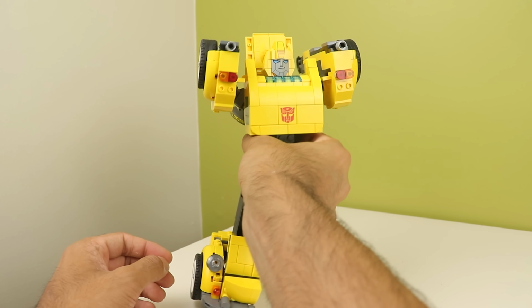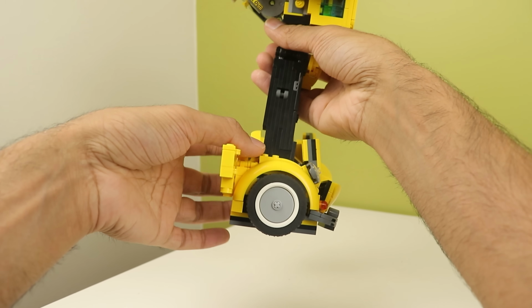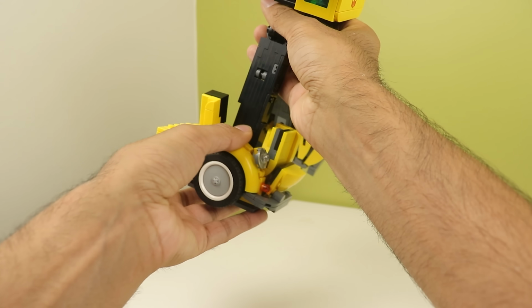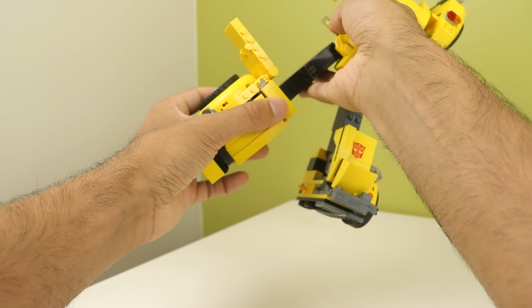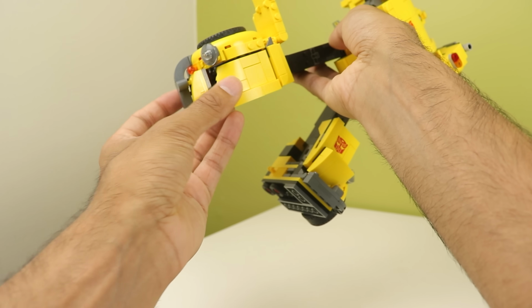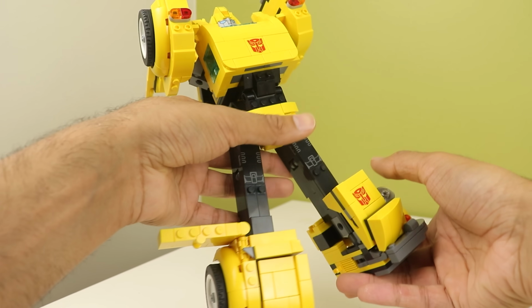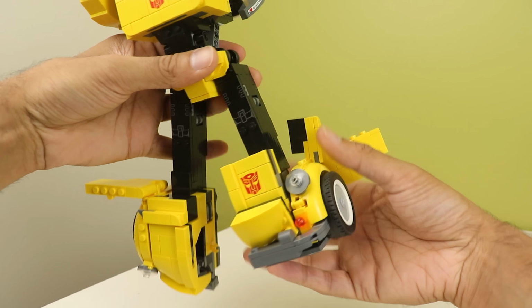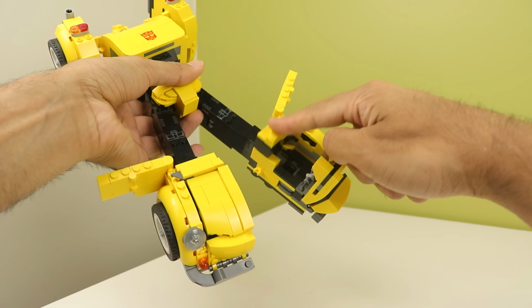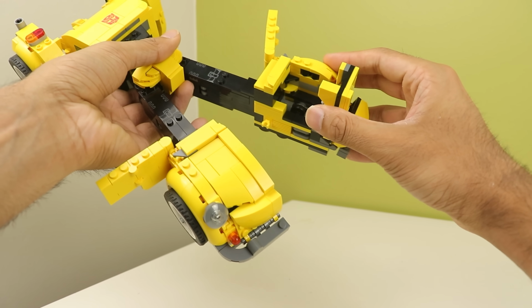Now we're going to work on the feet, which is really satisfying. So you open up the doors, you open up this panel here, fold this down, close that panel back up, then you flip this up and make it flush, flip the front in, and that is a leg done, and that is super nice to do. Now, when doing this though, you want to make sure that you fold this panel down first, because if you clip them together and then try to fold this down, it's not going to work.